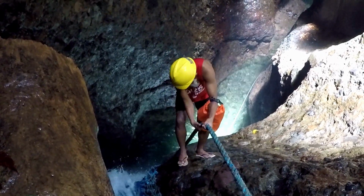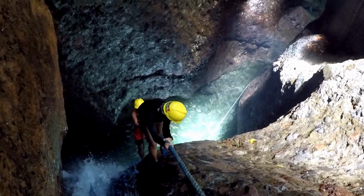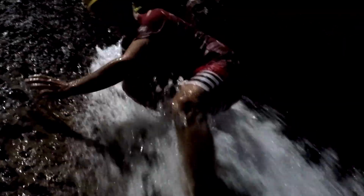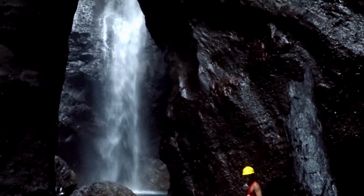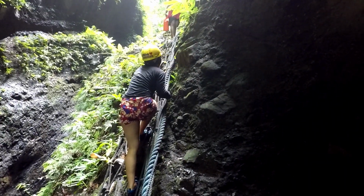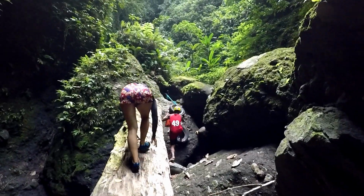But be warned, these jumps are very big and into narrow, small pools. Honestly, we couldn't get ourselves to jump. I do need to warn that you need to be in decent physical shape. There's no help when climbing up or down the ropes. If you get stuck on one, it could be very dangerous for you. So do this at your own risk.